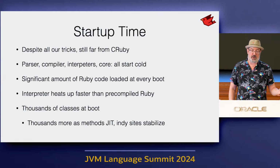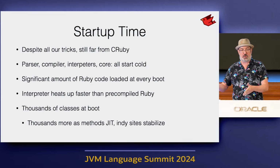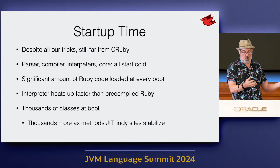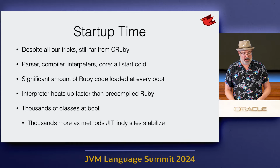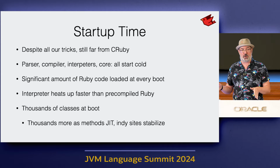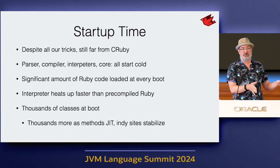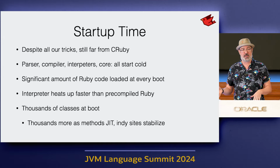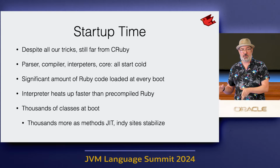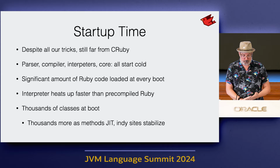We also have a significant amount of Ruby code that gets loaded at every boot. Of course, we're running from source primarily, so even core libraries that start up with JRuby have to be parsed and recompiled every time. It turns out that using our interpreter as the first stage of execution is faster than pre-compiling to bytecode and letting bytecode run cold. Our interpreter heats up more quickly, and we can run the interpreted code faster than slow interpreted JVM bytecode.